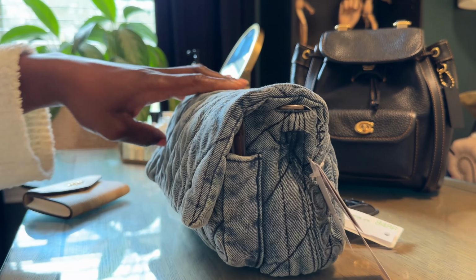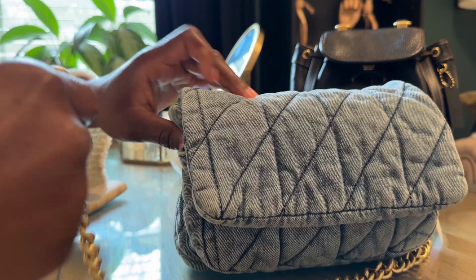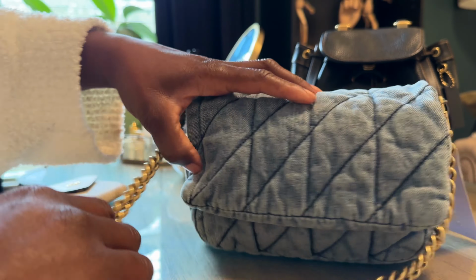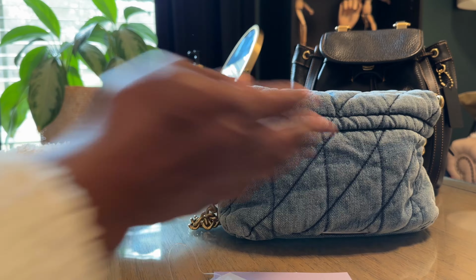Now, look at this bag. Yes, it's bulky. That doesn't bother me at all because it is denim and it is fabric. It is supposed to be squishy, but girl, what took this bag to the next level is the chain that I used from my Cassie 19.